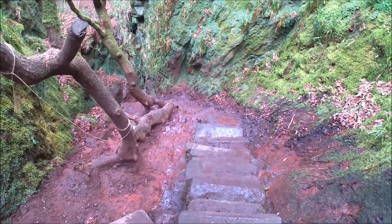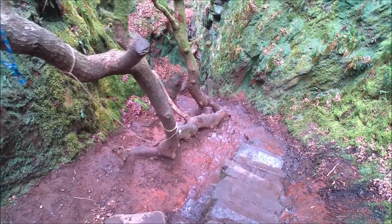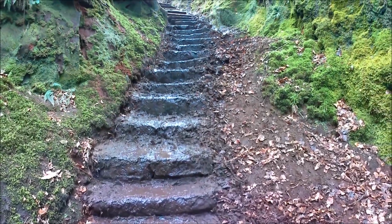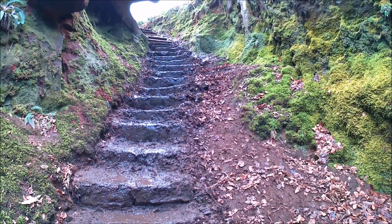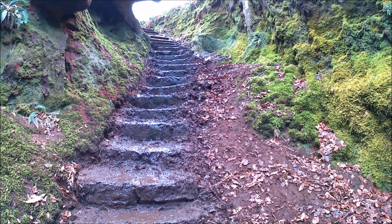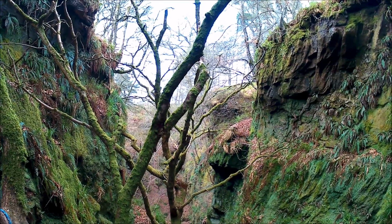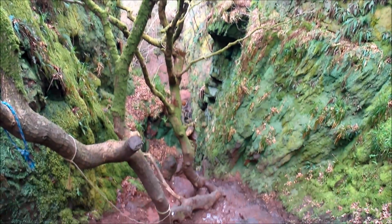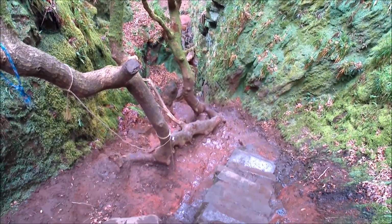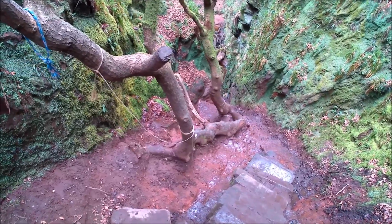So somebody has been nice enough to put a wee bit of string on the side of the tree there, to help you get up. But now, camera is now pointed level, so as you can see it is rather steep, and again camera pointed level, and back down again at about a 45-degree angle, so be warned.